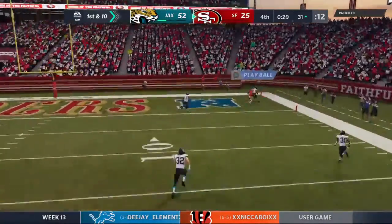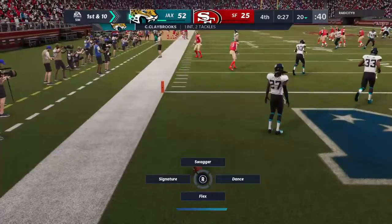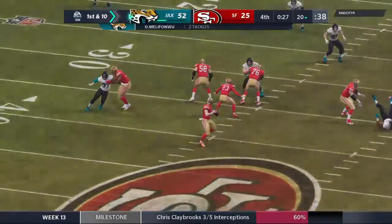He's going to let it fly. And this is going to be intercepted. Able to get there and pick it. Well, you just kind of feel for him right now. 4 interceptions, and you can almost see through his face mask. There's a lot going on in between the ears.